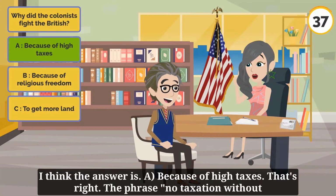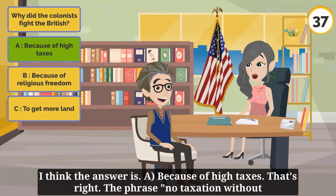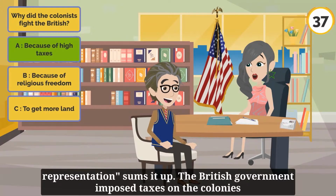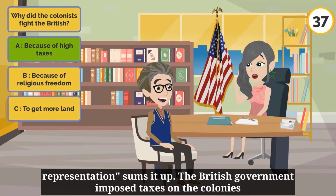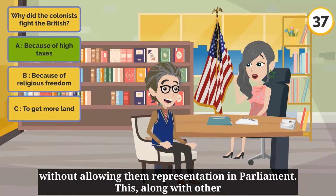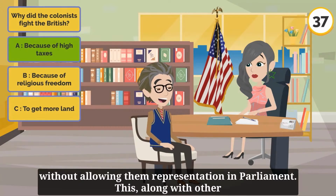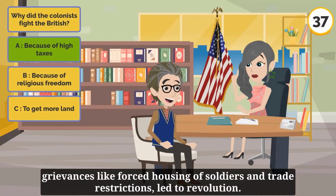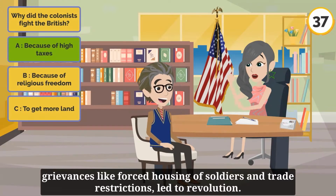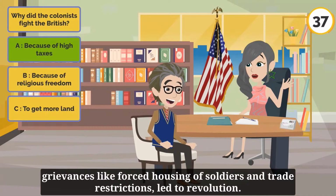That's right. The phrase, no taxation without representation, sums it up. The British government imposed taxes on the colonies without allowing them representation in Parliament. This, along with other grievances like forced housing of soldiers and trade restrictions, led to revolution.